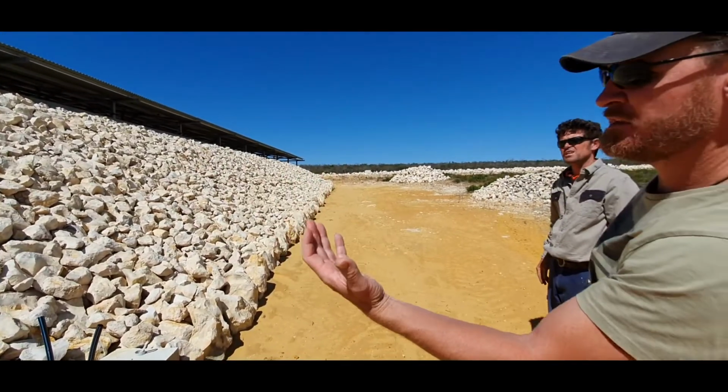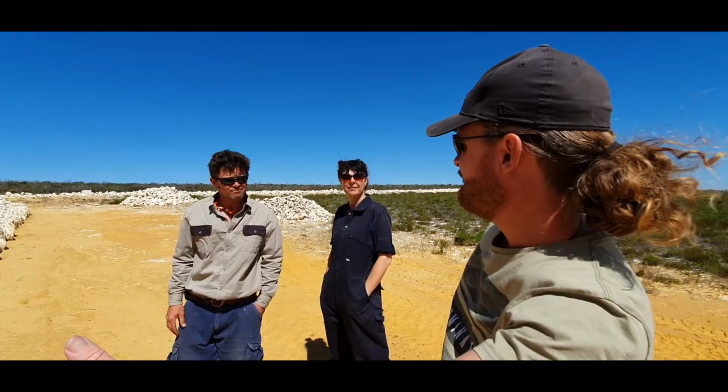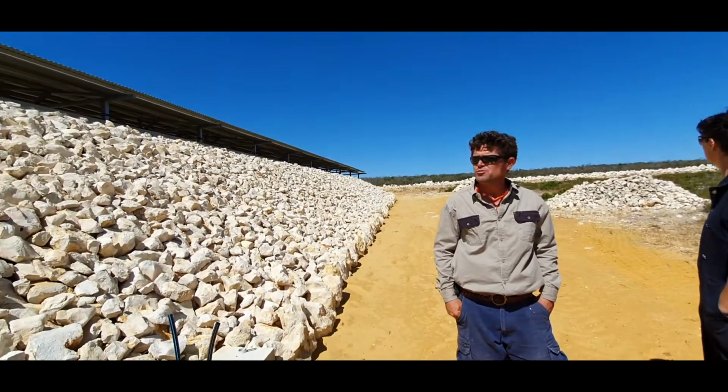It's also white. The rock that's come out of the ground here is white. So it's reflective, which is helpful. And it's also good for erosion as well, to stop the erosion.